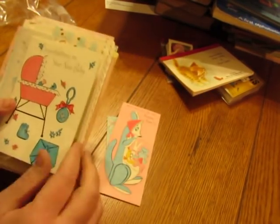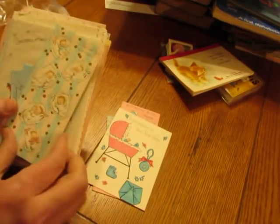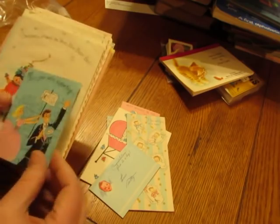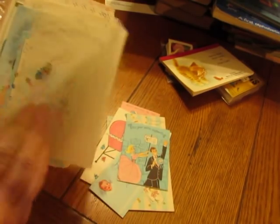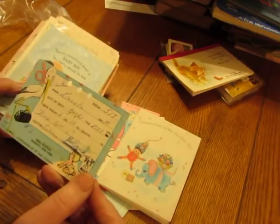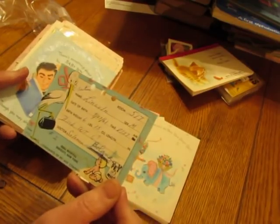You could put these in any kind of journal. Look at that. Of course, you could put these in any kind of junk journal because junk journals are like that. This is really cool. It's kind of a see-through parchment. Pretty. Ooh, this is the hospital card.